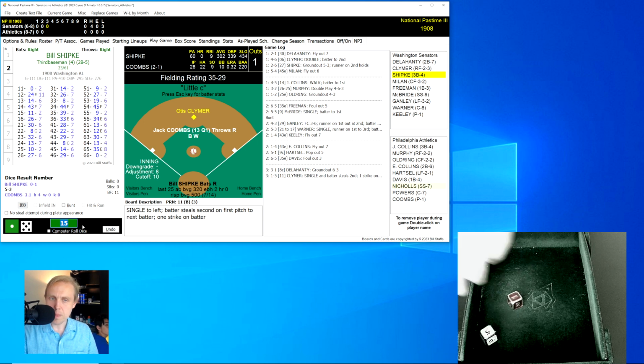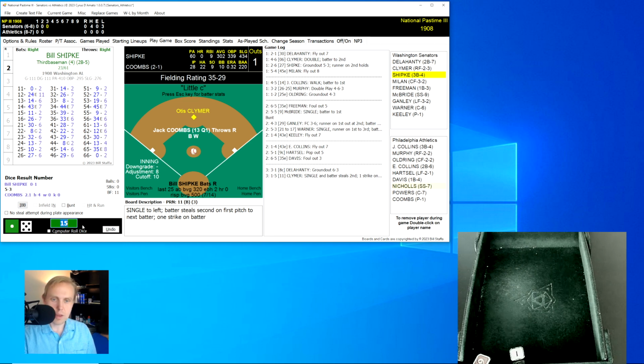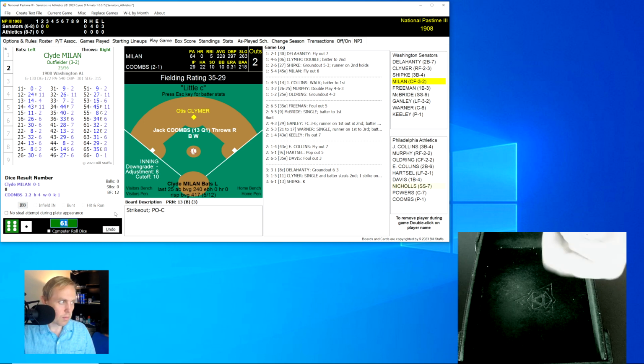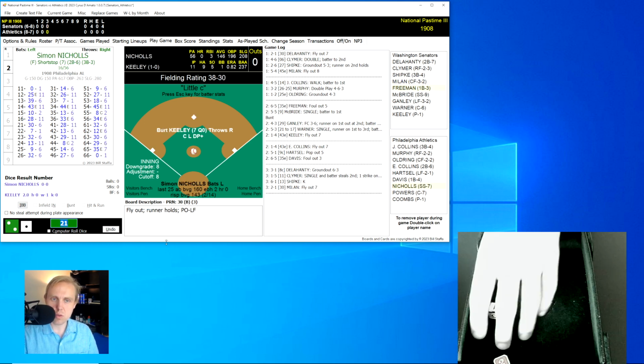You're used to it by now. Here comes Bill Shipka now with the runner on at second, and Shipka, who's hitting .302. We're going to go ahead and swing away with him. He rolls a 61 for a 13 and strikes out. Two away, and it's Clyde Milan time. Clyde up there rolls a 21 for a 30. That's a fly ball over to Hartzell in left field for the out.